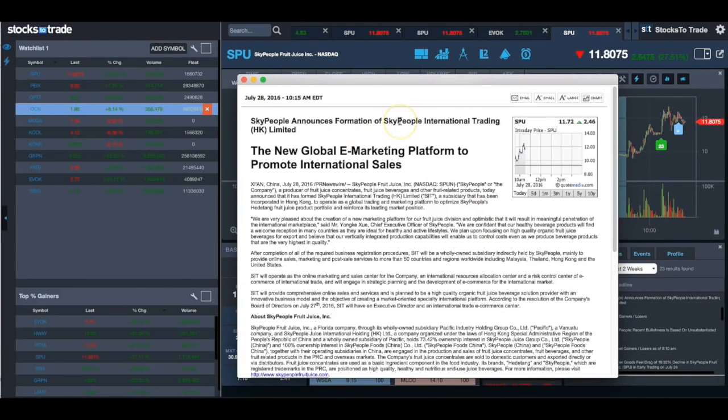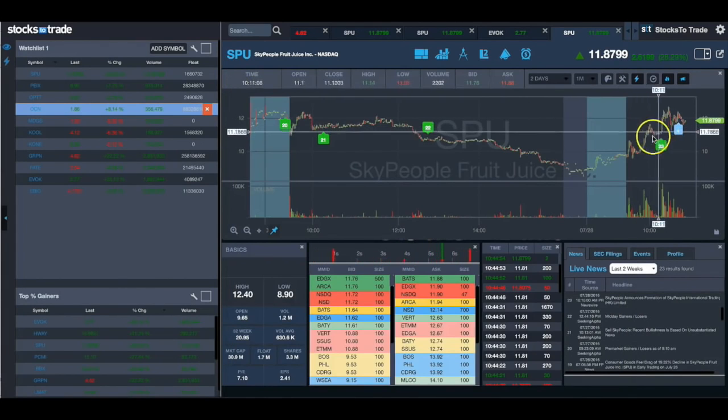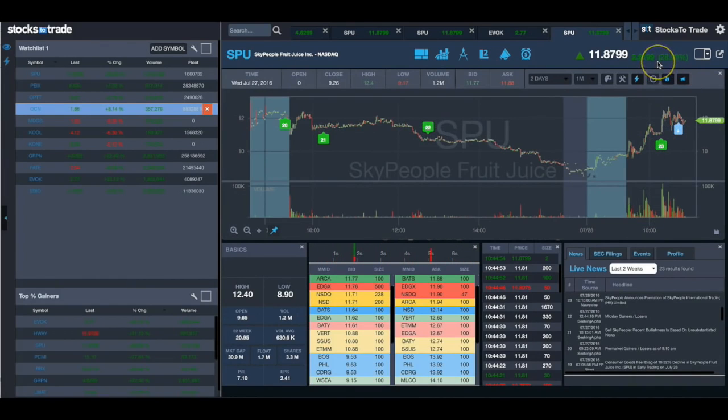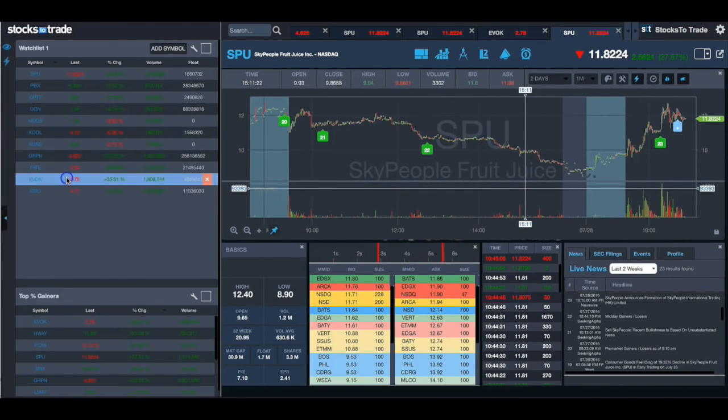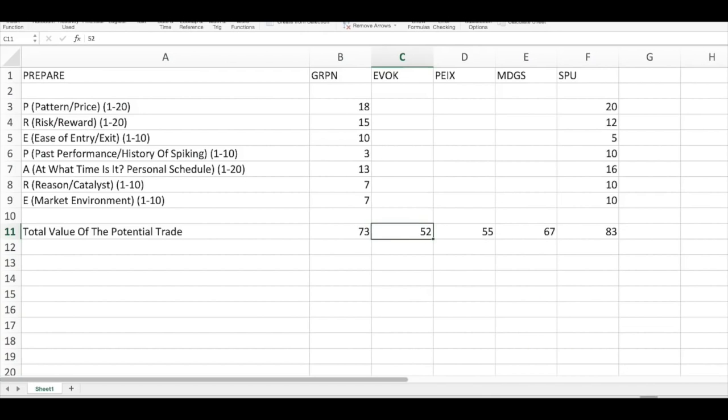They announced the new company. I was not in the stock when this news was announced, and I didn't know the news was going to come out. But even without the news, the thing was already up 20%. Now it's up close to 30%. So I really prefer stocks that can spike a lot. And EVOK, judging by the price action and judging what we said earlier, it just didn't have it.